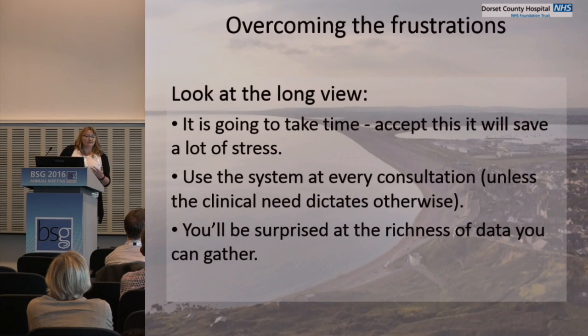So overcoming the frustrations initially meant looking at the long view, realising you needed a strategy of when you were going to put information in and when you were going to put the legacy information, the data backfill, in. It's not just about seeing the patients in clinic and adding new information, it's about that history that we need. Those patients that have got drug allergies, etc., it all needs to be on that system.